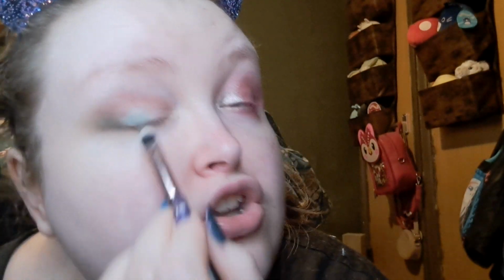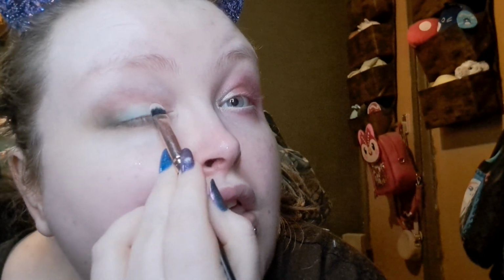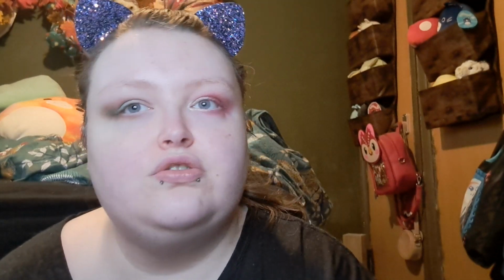Probably because it's a matte and it's white. It's a matte pastel mint, so there's a lot of white pigment in here, so I'm not surprised that it's a little bit chalky. Not chalky, because chalky is not a good way to describe it. A lot of kickback, because chalky to me is dry. I'm gonna go in. This is dry as well because it is a matte. Mattes don't really apply well with a wet brush.